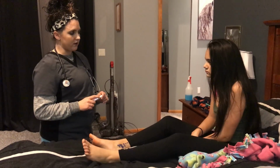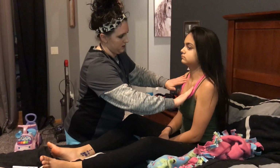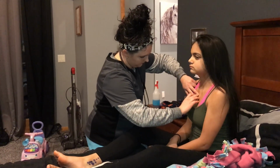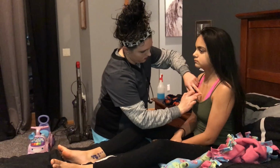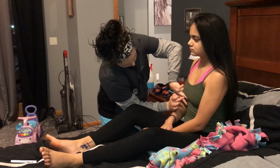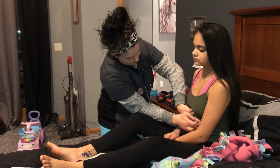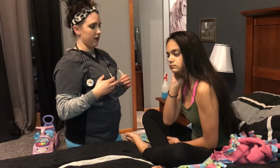And then for the thorax and lungs, I'm gonna start by looking at the anterior side and press down for any crepitus. No signs of crepitus. So then I'm gonna start by percussing. So I'm gonna go down to the angle of Louis over to the second intercostal space. Percussions were normal. And then I'm gonna auscultate.